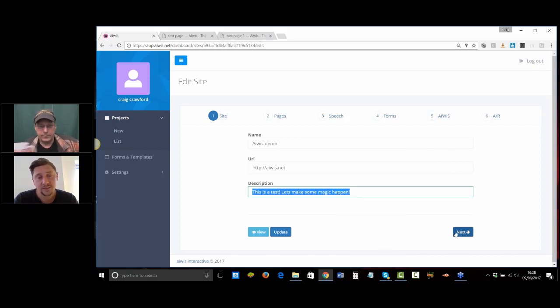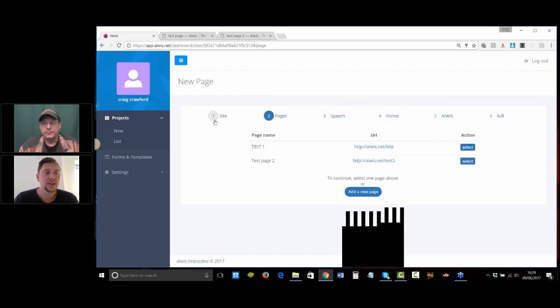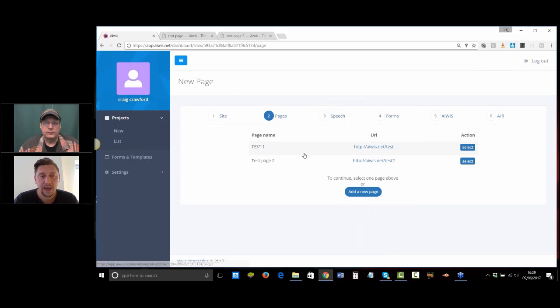Then you go to next after you put in your main site. Like I said, it's really easy, and it's a progression in steps, so it shows you and tells you what you need to do. So we've put the main site in, now we have pages. As I said, I put test site 1 in and page 2 in. So we have awis.net/test and then awis.net/test2. Now, you don't have to have it like that. You can have it all on the same page, but I'll give you an example of how AIWIS can work.